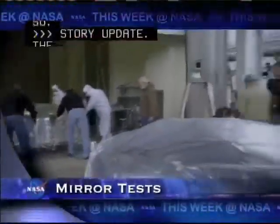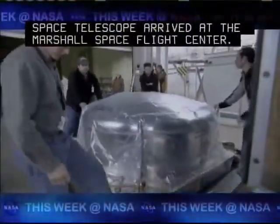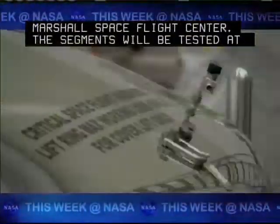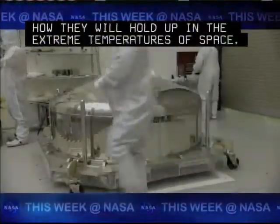The first of 18 mirror segments that comprise NASA's James Webb Space Telescope arrived at the Marshall Space Flight Center. The segments will be tested at the center's X-ray and Cryogenic Facility, or XRCF, to determine how they will hold up in the extreme temperatures of space.